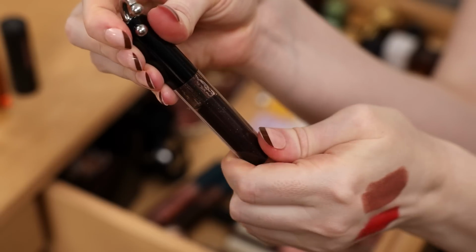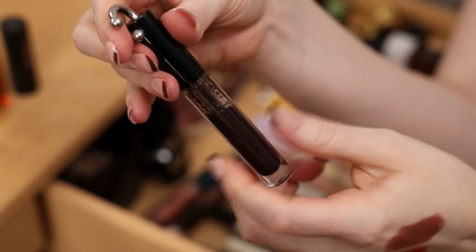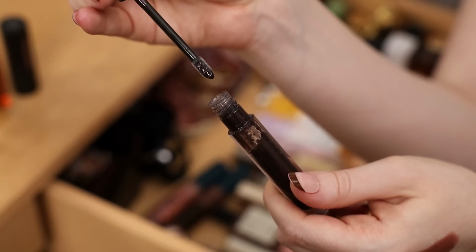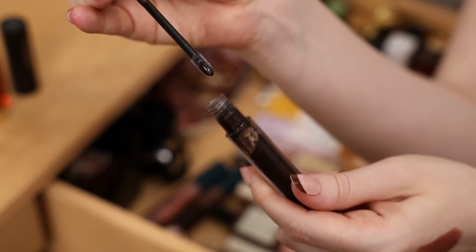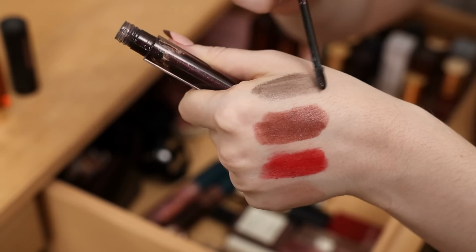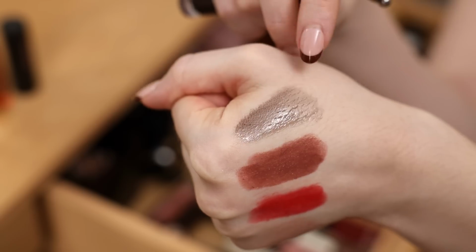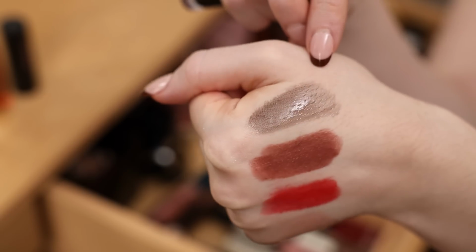All right, a wild card. The Isamaya Black Veil Gloss, which I was so obsessed with in, was it the fall and winter of last year? It is very special. I'll link my dramatic Isamaya review video so that you can actually see this on my lips, because it's hard to get the full effect from a swatch.